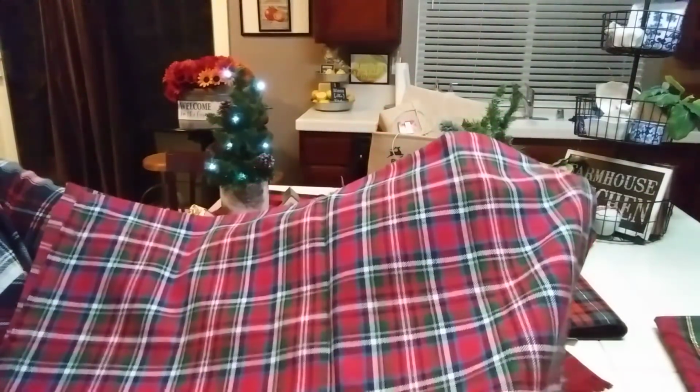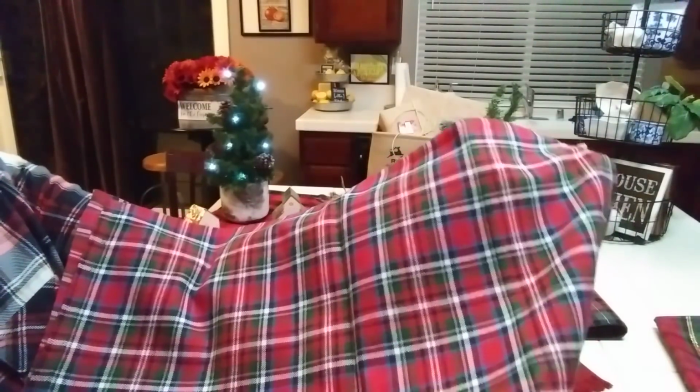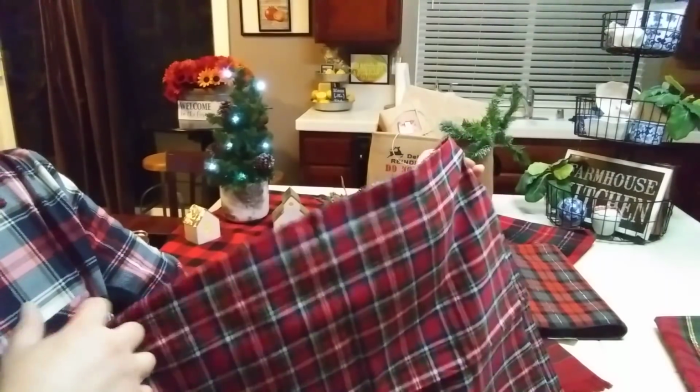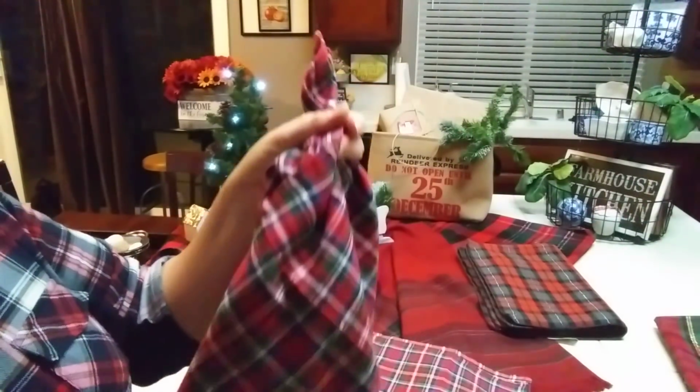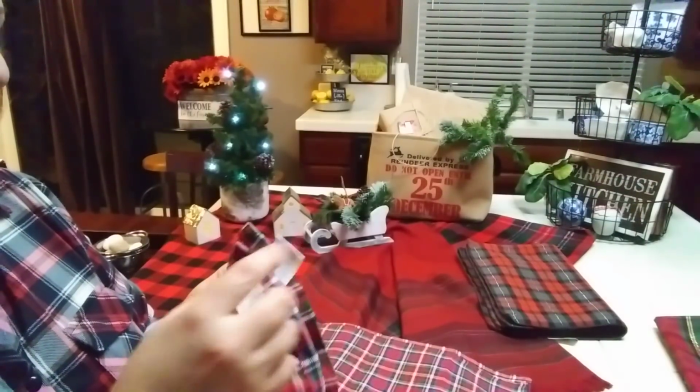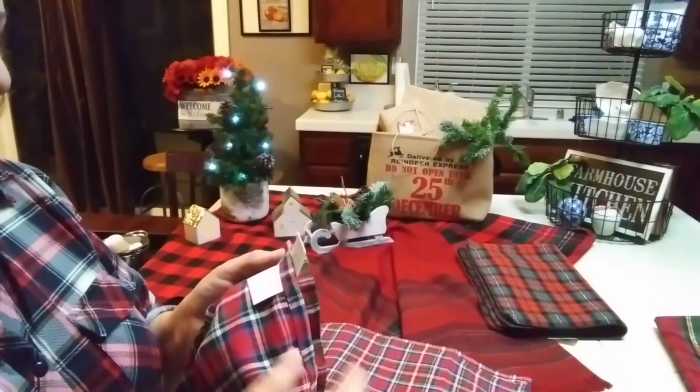Hopefully you can see. Sorry, the lighting is a bit off. And they're 100% cotton. They are brand new. I can tell they have not been used. And they're made in India, brand new. I don't know, it doesn't say the company.